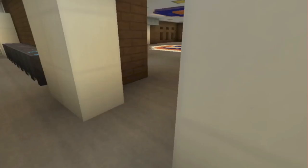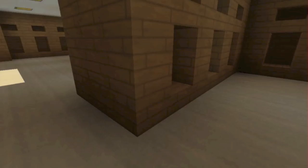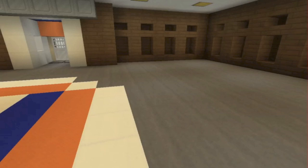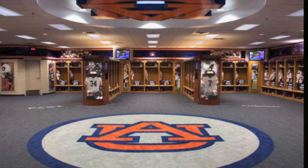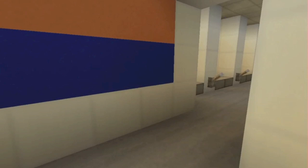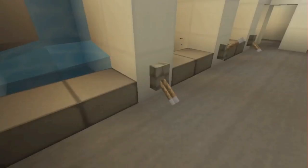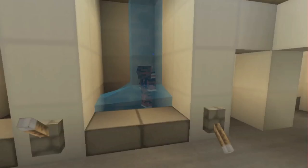So if we come straight through here, we're inside the locker room of Auburn. A lot of space and a lot of lockers so that every football player has a space to put their gear. And a huge circle here so that they can have a meeting. If you turn right here, we've also got their bathroom, and all of the showers work. And turn it off. We've got sinks here, and it looks like Aubie needs a bath.